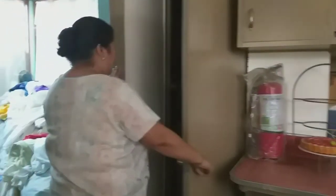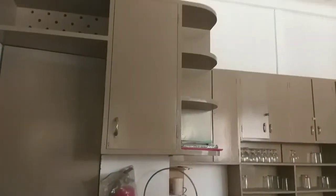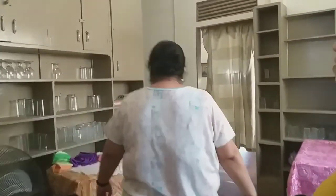So that's the pantry where the Christmas tree is now. And wow, really old. The counters and all, there are no termites, no? Okay, hardwood. So this is what you call a hardwood house? Is this a hardwood house? This is it. One inch. So thick. Oh, wow.